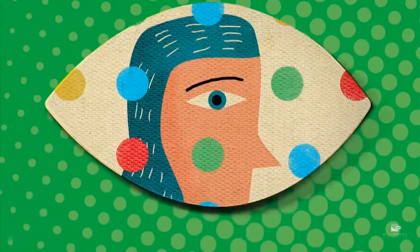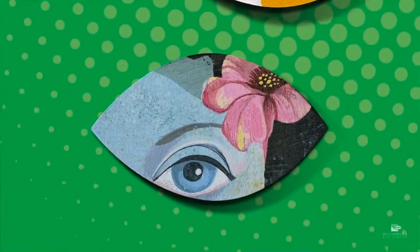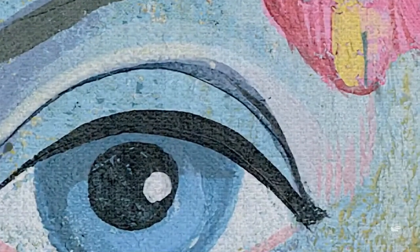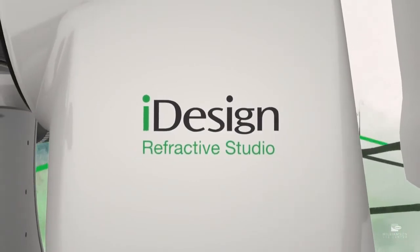Every visual experience is different because every eye is unique. And with every eye, you have the potential to fashion a truly original masterpiece with the iDesign Refractive Studio.